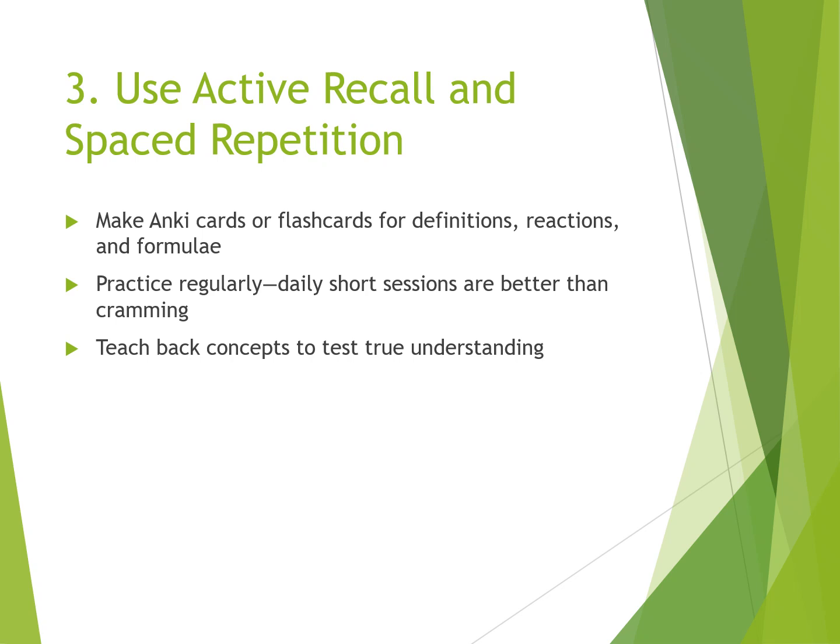And also, you can teach back concepts. So instead of just reading the flashcard, you can try to reword it and speak to yourself. It sounds kind of psychotic, but speak to yourself so you can truly understand.